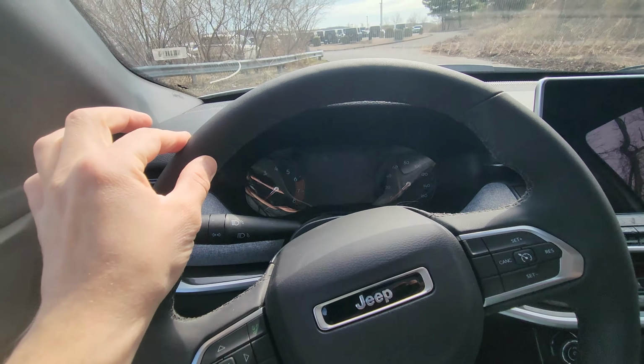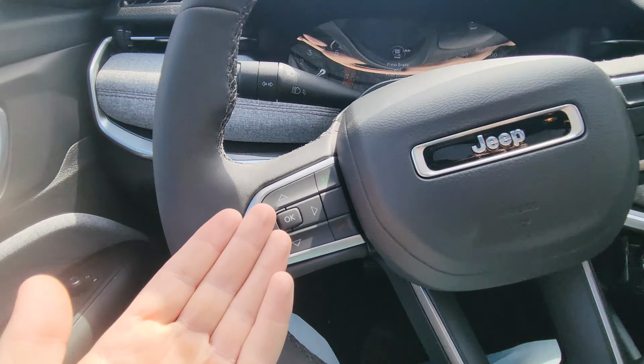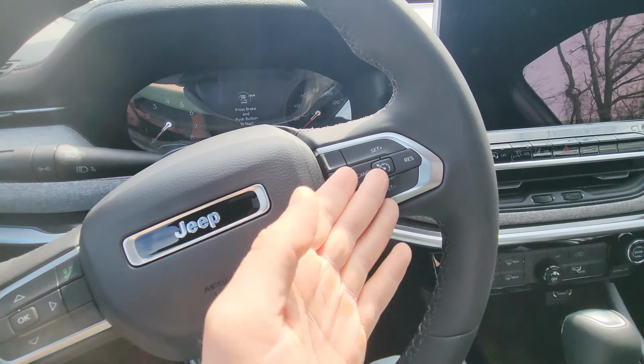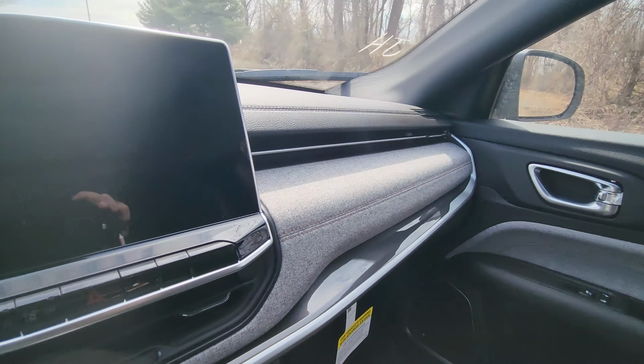The front steering wheel is a leather heated steering wheel, Jeep logo there. You got your talk text buttons on the side, you got your cruise control on the side there, and that material goes around the whole entire vehicle.